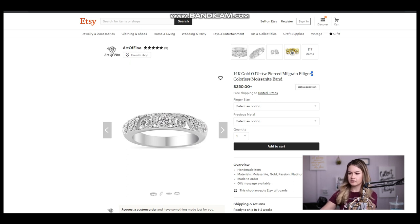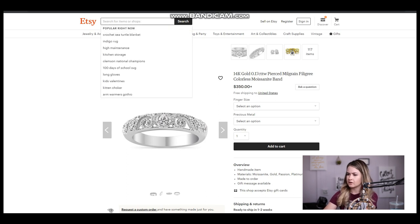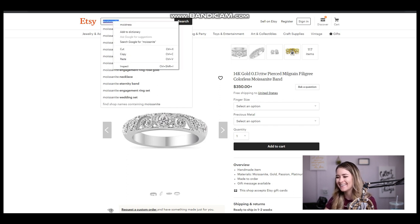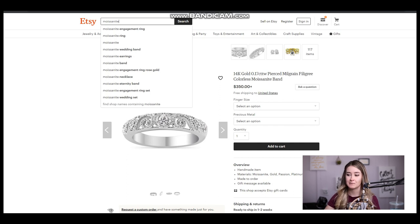And again, to brainstorm what people are actually typing in, I always recommend using the search function up here. So you would type in something like moissanite and see what people are punching in. So the most commonly searched moissanite. Did I spell that right? Oh, moistness. It's not moistness. I guess Google doesn't know that moissanite exists yet. They will soon. All right, so the most commonly searched thing is moissanite engagement ring.